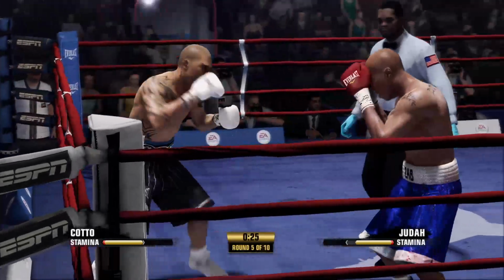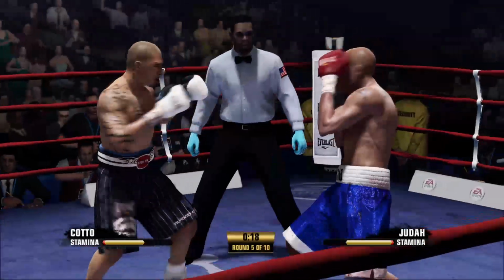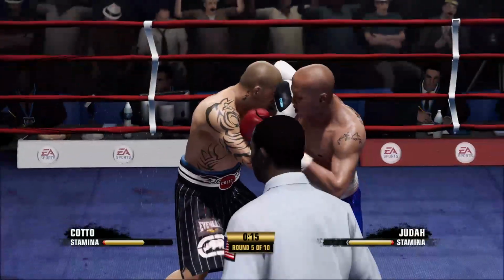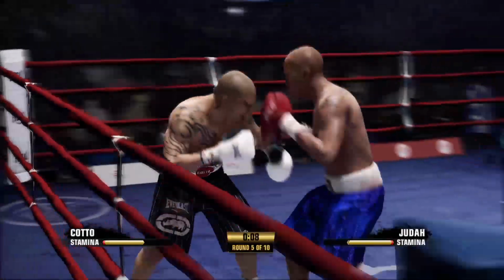Not the most accurate uppercut you'll see. He got hit right there, but he also gave one. Solid effort by Miguel Cotto. Final 10 seconds of this 5th round.